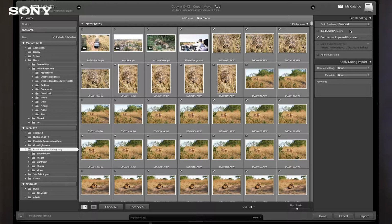Firstly, on the right hand side here, it says build previews. You can either do standard, minimal, 1:1 or embedded and sidecar. I leave it as standard. What this does is basically build a preview within the catalog so that when you're looking through the images, they do not overpower, they don't have to render the entire image out. There's already a little bit of the image there, so the full render, so that you can look at it in full scale, will take a very short amount of time. So I find that using this is a great way to move it forward.